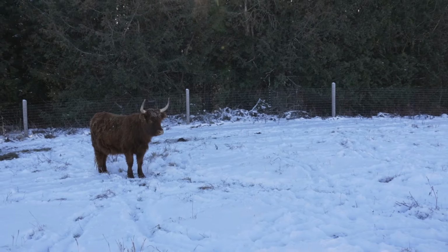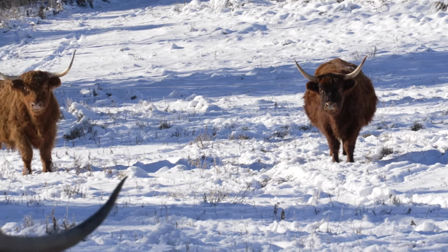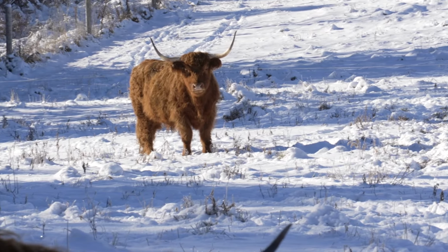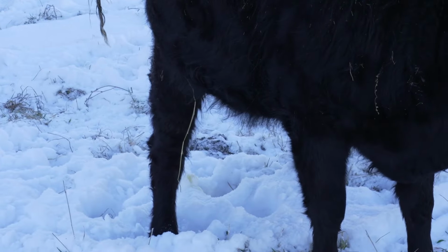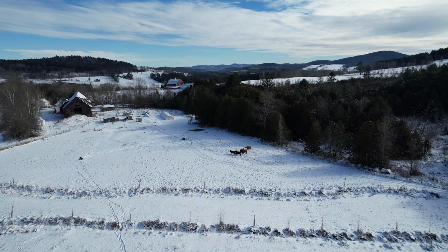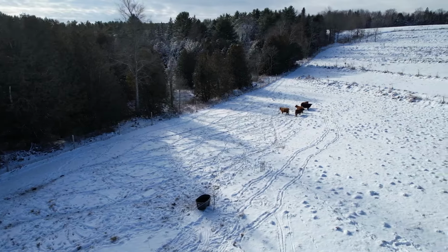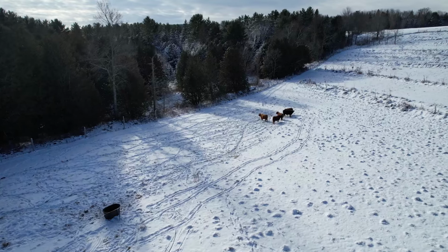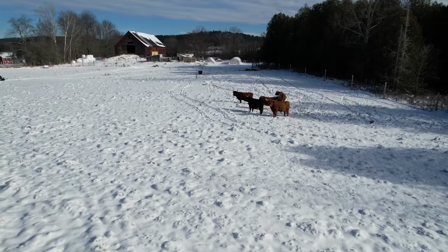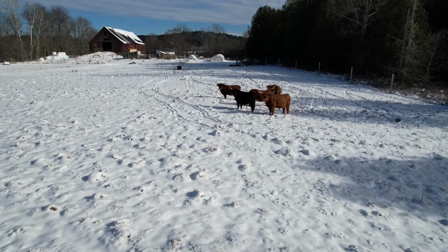So yeah, we have 5 Scottish Highland cattle here on our farm. 4 cows or heifers, depending on how you want to look at a couple of them, as well as 1 steer. We just added them to the farm back in early October, and they're about to go into their winter quarters, but I've been trying to keep them out here on the pasture as long as possible. The Scottish Highland breed of cattle is very cold hardy, and I kind of want to see how well they do just out here in the open like this. They have trees for cover a little bit, so it's not like they're completely exposed. But so far, they've been doing great.